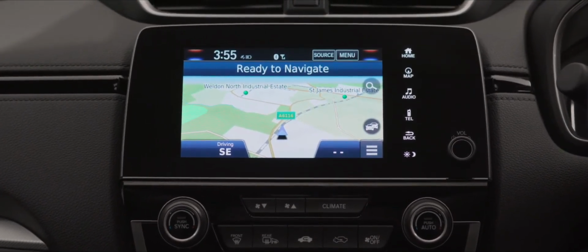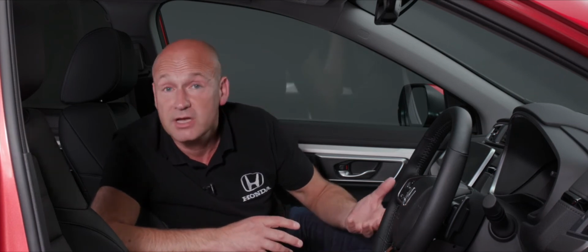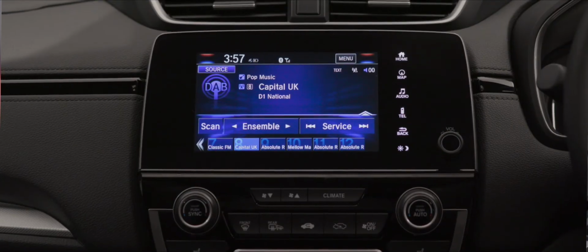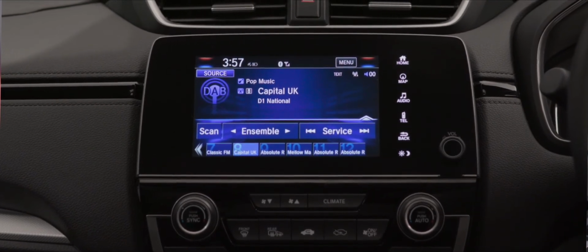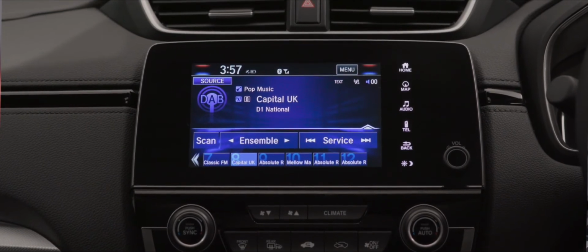Added to which we've got all of our audio possibilities: play music through USB, iPod, or maybe even using your iPhone as an iPod. HDMI is a possibility that we've got there. We've got DAB, FM radio that we can listen to as well, all through this Connect system that we've actually got on there.